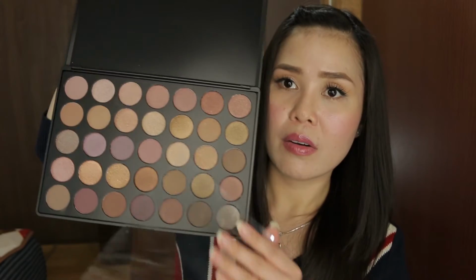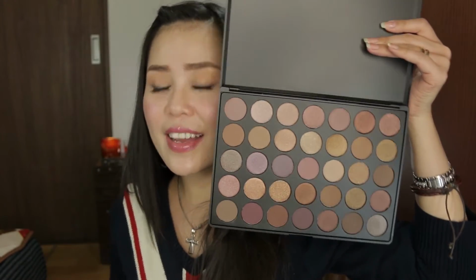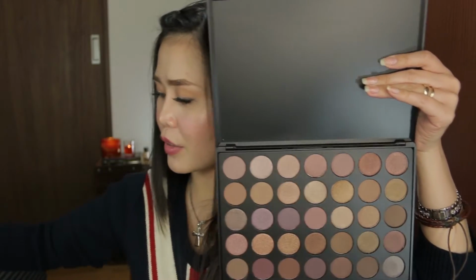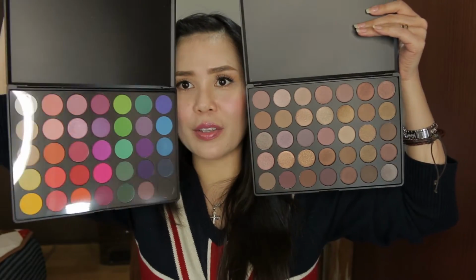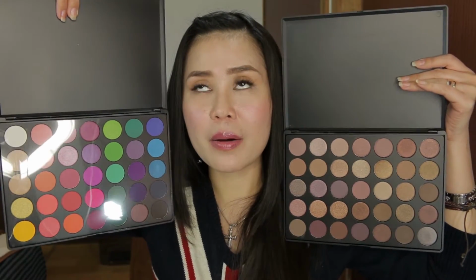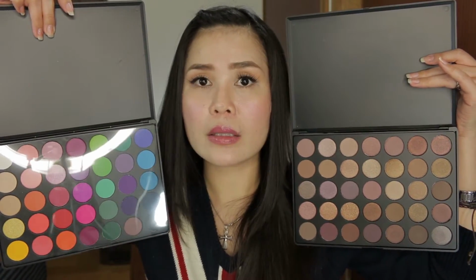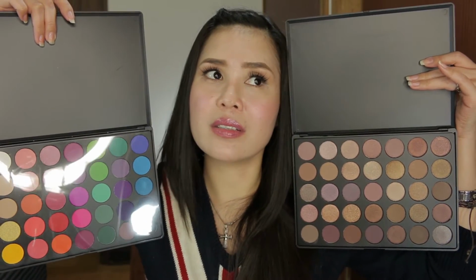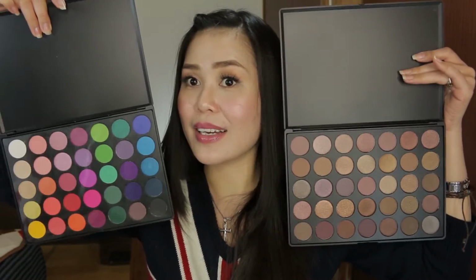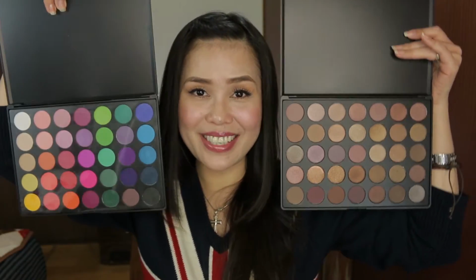So this is the palette, you guys. Oh my gosh, I'm so excited. Even though I did not get the 35O, I'm still pretty excited with these eyeshadows from Morphe. So these are the two palettes that I got from Morphe Brushes, and I got mine from Amazon.com because it's much cheaper there. I tried buying it from morphebrushes.com, but oh my gosh guys, the shipping is just unbearable. It is more expensive than the actual product, so I decided I'd just get it from Amazon because it's much cheaper there. And yeah, pretty much excited for this palette.